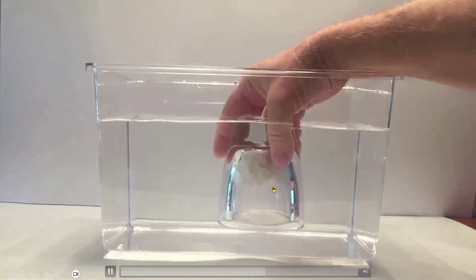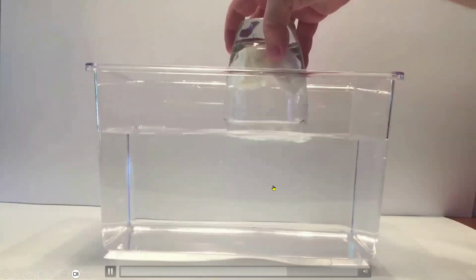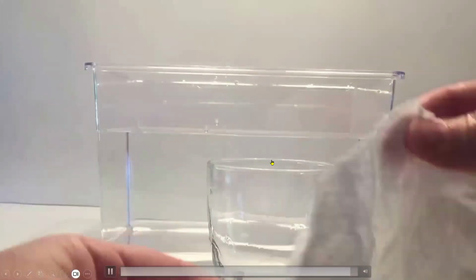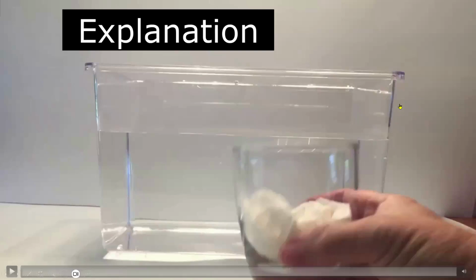It's completely inside the water. But when you take out the glass from the water, look at the paper. It's not wet. It's actually dry, right? And what is the reasoning behind this? So all of you, please perform this experiment. It's very important. But for now, let's understand the logic. So have a look. What is the explanation?